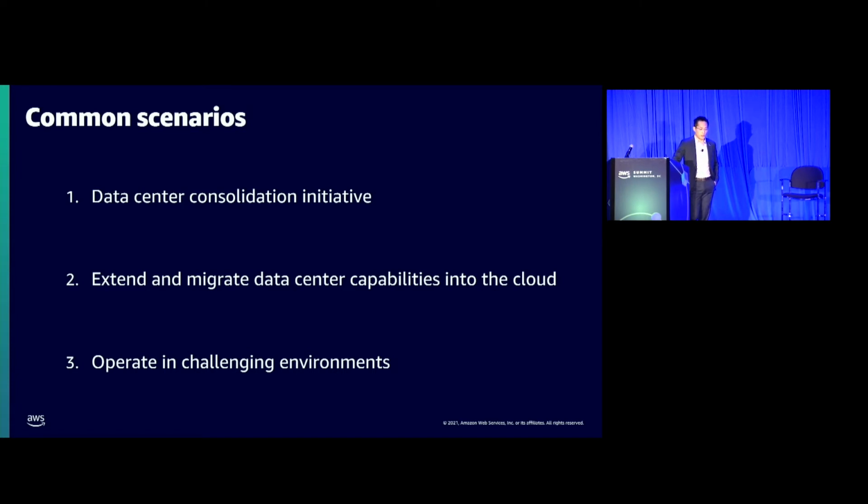So the three most common reasons: you're going to a hybrid architecture because you need to reduce the number of data centers, right? So consolidation, saving money. And then the primary driver typically is, how do I extend my existing capabilities in the cloud? How do I migrate current applications into the cloud? And then typically any greenfield or new capabilities are built directly into the cloud as native applications, right?